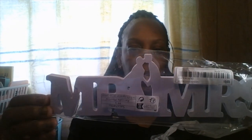And I got this sign for me and Hamilton because we're getting married. This is the Mr. and Mrs. This is so cute. I picked this one out because I don't want to open it, because I have to put it into our reception party where we're going to have our reception, at our table for me and him. So I don't want to take it out, but you can see it though.